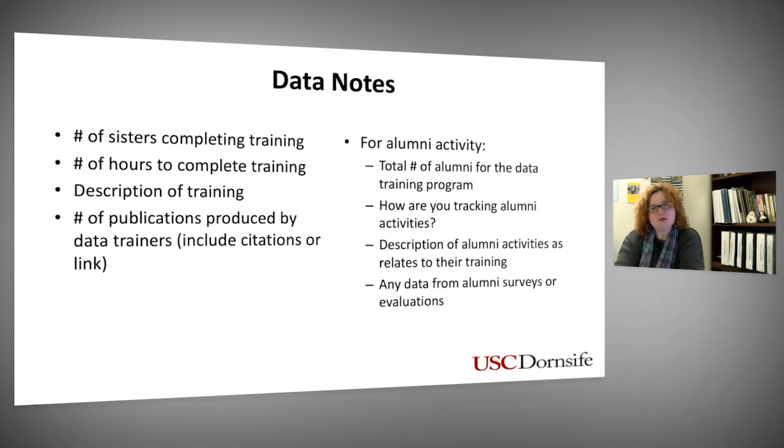Here are the notes for capturing and reporting data for this indicator. You need to be reporting the number of sisters completing training, the number of hours to complete training, the description of that training, the number of publications produced by data trainers, and please include citations or a link to those publications. And then if you are tracking your alumni, you need to be recording the total number of alumni for the data training program, how you actually are tracking those alumni activities, and provide a description of alumni activities as related to their training. And if there's any data available from alumni surveys or evaluations, please also note that.